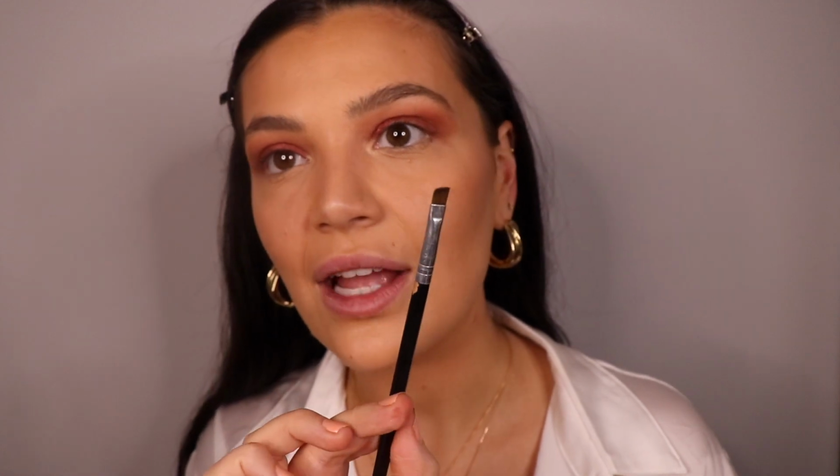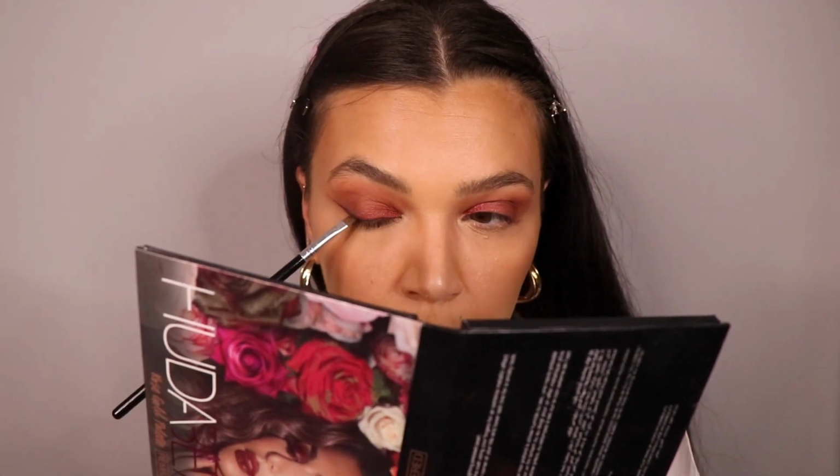So I'm gonna take the black color in this Huda eyeshadow palette. It's called Black Truffle. And I'm gonna take an angled brush and just sketch out my line. Just like that, and then I'm going to match it on the other side.